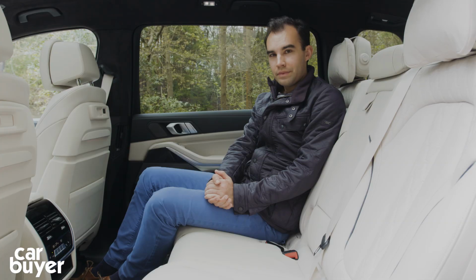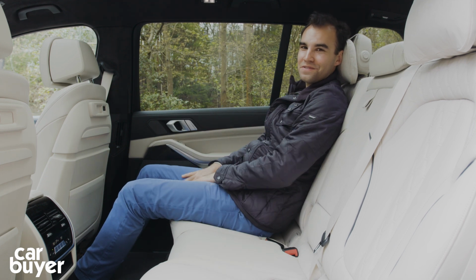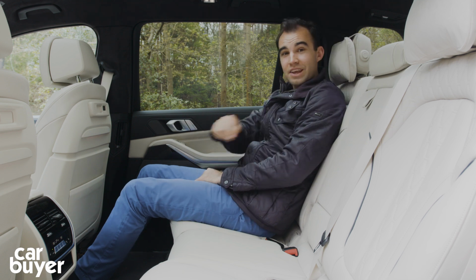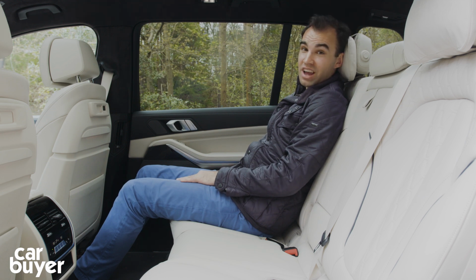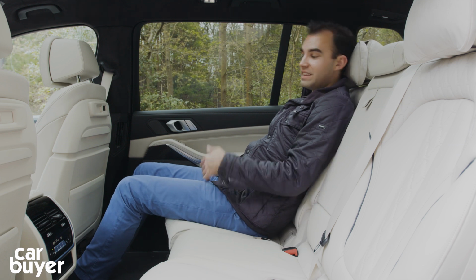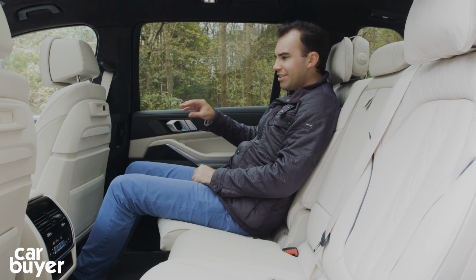There are limo levels of legroom back here. I mean, look at this. Absolutely vast, isn't it? And even when I stretch out, I've still got lots of space, and there's plenty of headroom thanks to those boxy dimensions. You probably noticed little cushions on the headrests there, so you can just sit here and relax. All of these seats, as you'd expect, are electric, and they recline and they slide forwards and they do some sort of merry dance should you wish. There's lots of cubbies back here, great sized door bins.